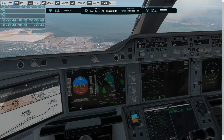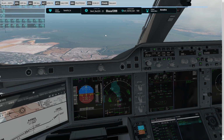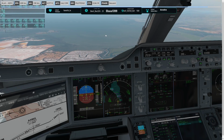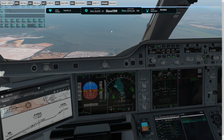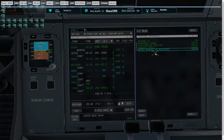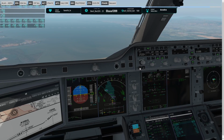3,000, so we're a little bit high, so I'm going to pull in a little bit of speed brake. All right, landing lights are all good. Manage speed. Speed brakes as required. We'll do landing gear down.